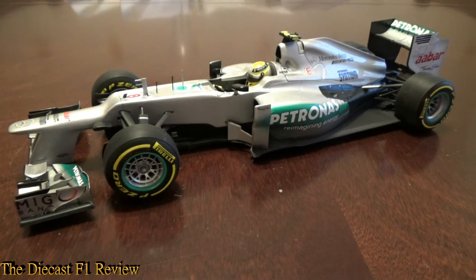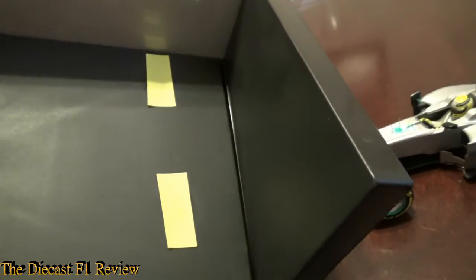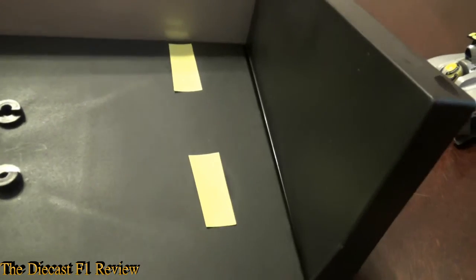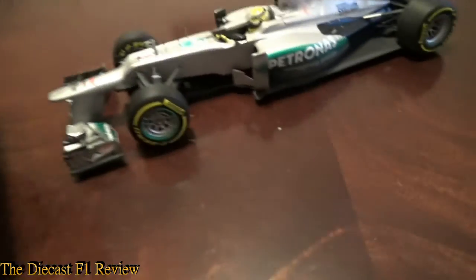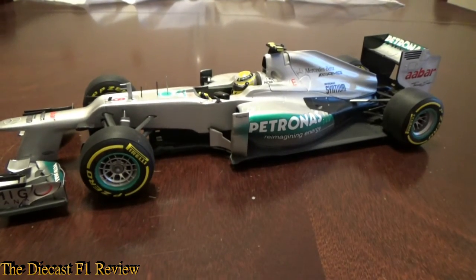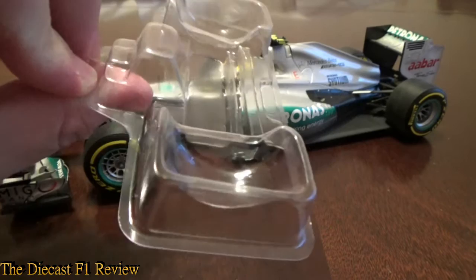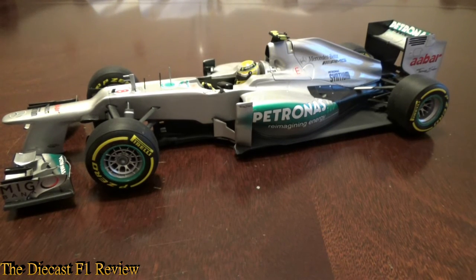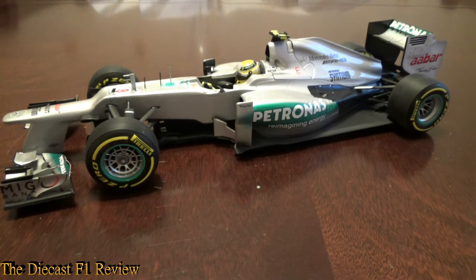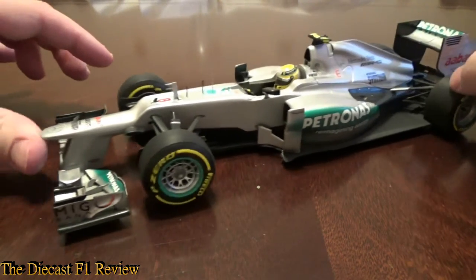So if I just pick up the base, I'll show you. I put post-it notes in there just so you can see where the tyres sit. The front tyres are alright because they sit in a plastic holder, i.e. this thing, the front wheels sit in that, so there's no dissolvent problem going on there. And I've lost the screws as well, so they've gone all over the floor. I shall pick them up in a minute. But that's one of the issues with the car, the rear tyres melting into the base.